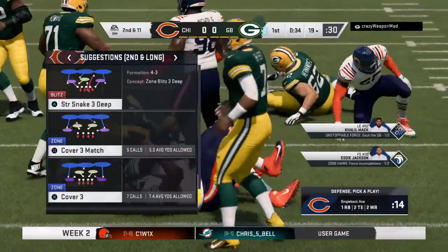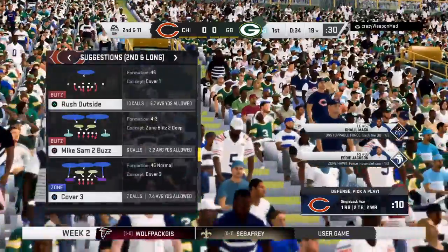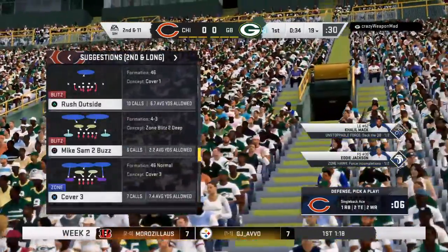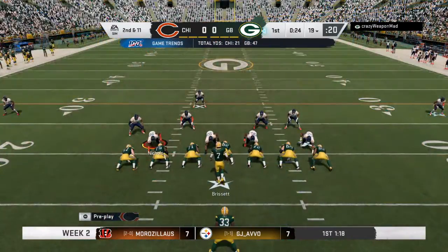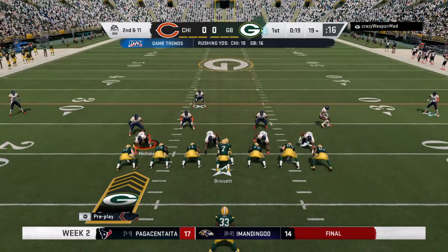At the 19-yard line. After the loss to start out, here's 2nd and 11. Get this ball back for the offense. Let's go. Watch it.